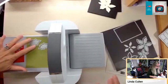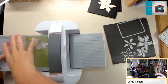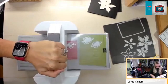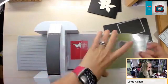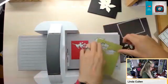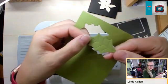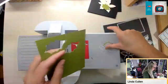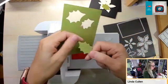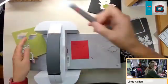Get them in the middle. Get the top. Run them through. Go. And go. And we're going to relocate, and we're going to do that one more time. Hold on. All right, so there's the leaf. Come here, come here, come here. Come on. I think my fingers and fingernails refuse to work. There's the second leaf. And then this one I know I need.